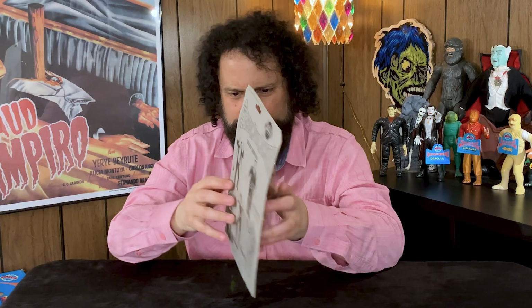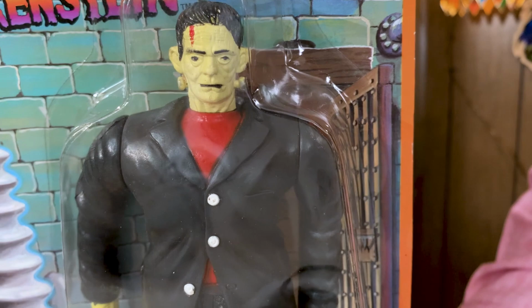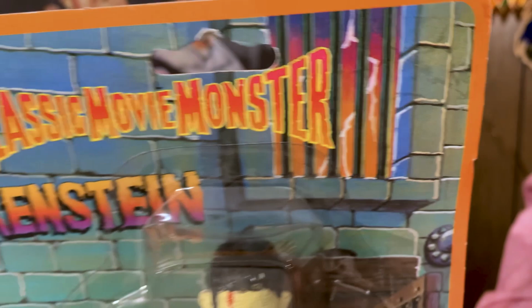Well, let's just take another look at this before we put it away. So I like how there's an open door behind him. Again, very Lincoln-esque. Like you just stepped through that door. And there's the lightning in the window. So it creates quite a scene. I like that.